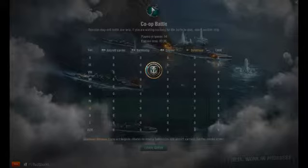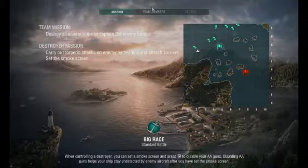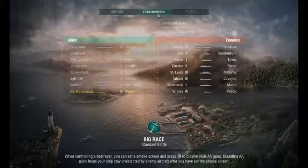I actually really am enjoying the ship. I'm playing destroyers a lot more now. Hello. Right, what have we got? We've got one carrier at least. A Langley, sweet, that's good.